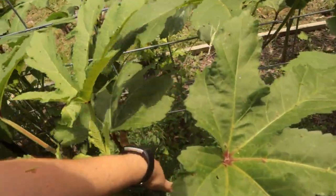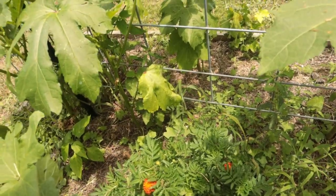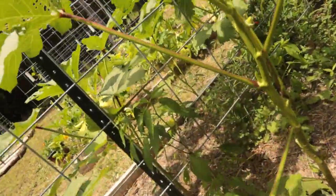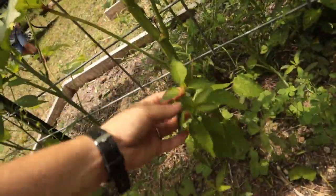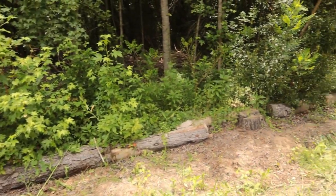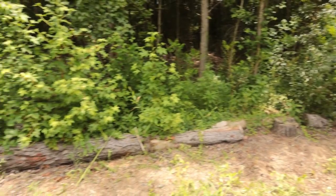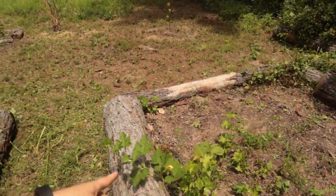Now in my okra bed, I have random marigolds from Declan, planting them, and random volunteer peppers that wanted to show up. This was my corn bed last year, and I had tried to plant sunflowers in it and pumpkins. None of my sunflowers sprouted, so I weed eated the whole thing. And I have one pumpkin that sprouted.